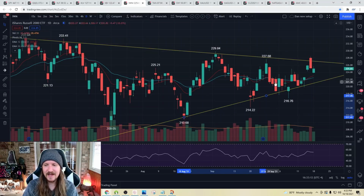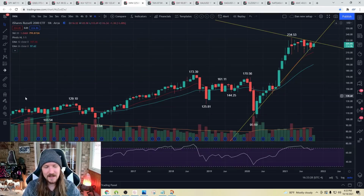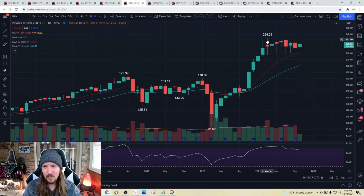If we can get over 229.84, that's a convincing bull break of this pattern for me. And as long as we hold 219.83, we remain in higher lows. So still watching very closely because again, we're expecting volatility in IWM. Why? Because we've had 6 months of sideways. Look at this range, 1 month candle.